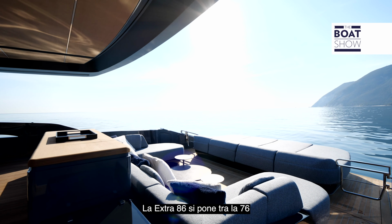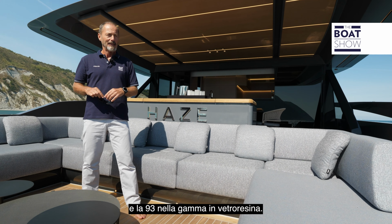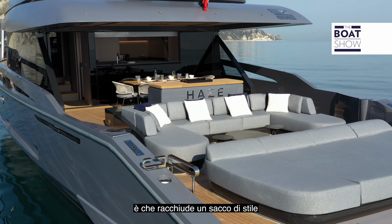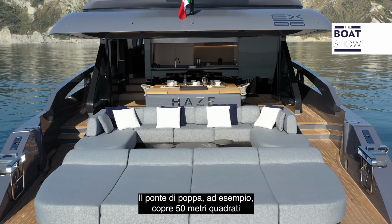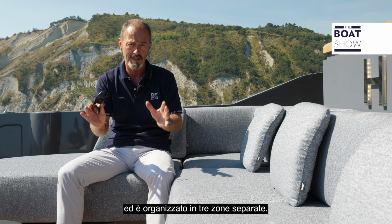The Extra 86 falls between the 76 and the 93 in the fiberglass lineup. But like its cousins, the standout feature is that it packs an awful lot of style and space into relatively modest dimensions. The aft deck, for example, covers 50 square meters, and it's organized into 3 separate zones.